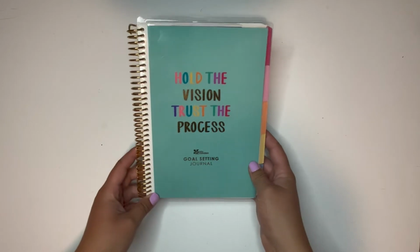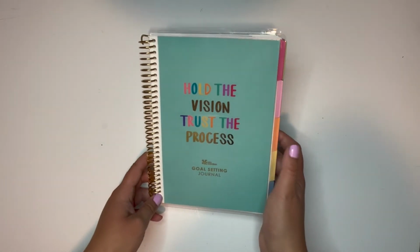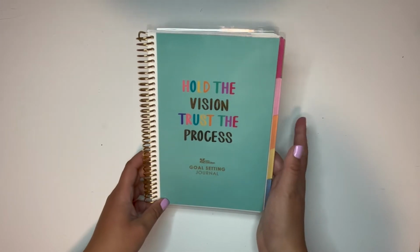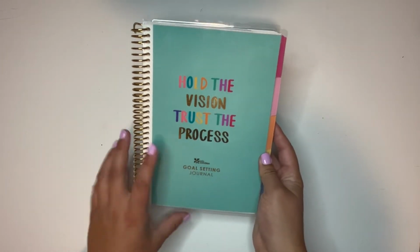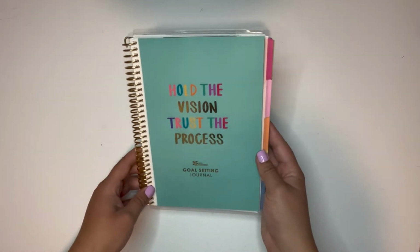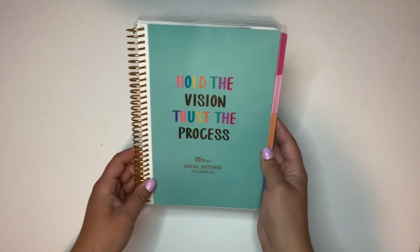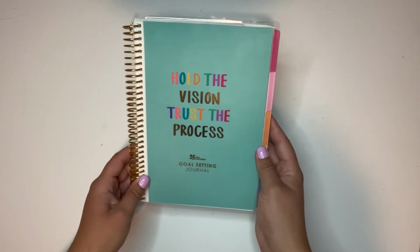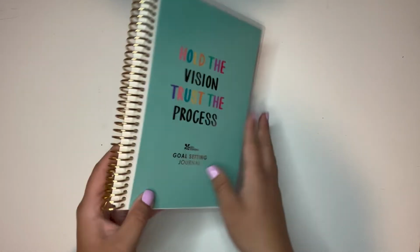Sorry about the glare here. I'm going to try to avoid it as much as I can. I just want to quickly flip through this Erin Condren goal setting journal. We received this at the Dream Plan Hustle brunch and workshop hosted by Dream Plan Hustle in June of 2022.